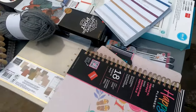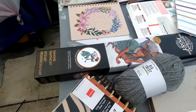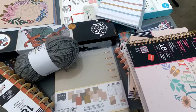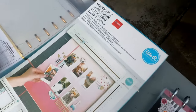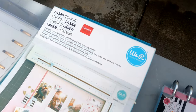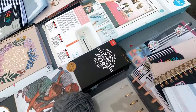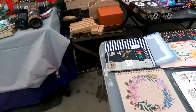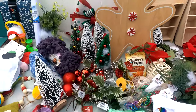And here in this table, guys, I still got so many things. Let me just show you around so you can see. Pretty much, you know, they're planners. This one right here is called Laser Square. The price was $14.97. This is incredible, guys.